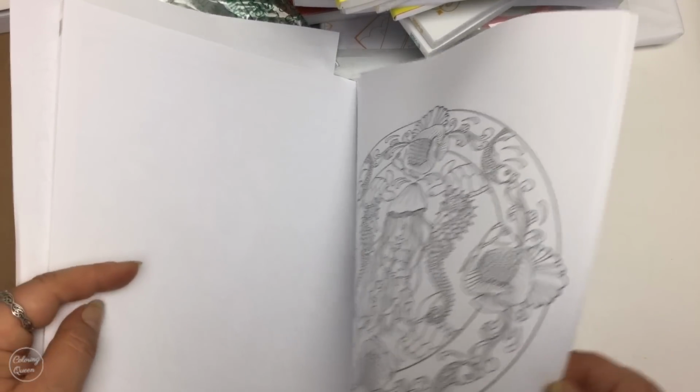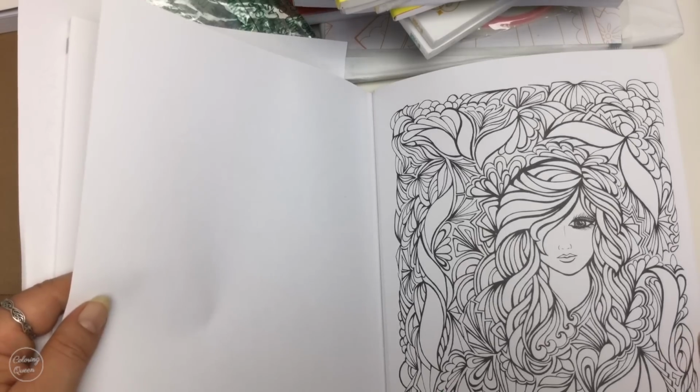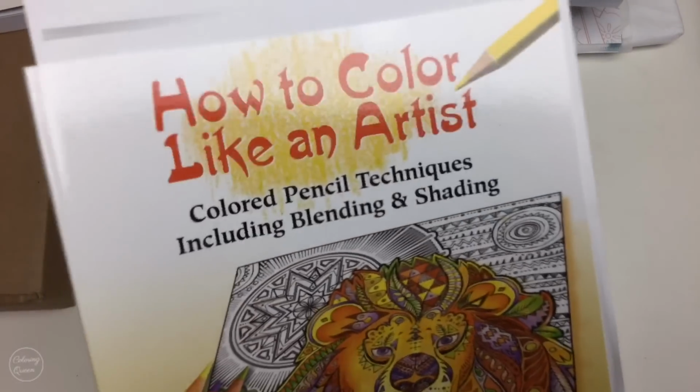Well, it's not even my desk, actually. My colouring cave has taken over my husband's area, so I'm now at his desk. So that's that one, How to Colour Like an Artist.